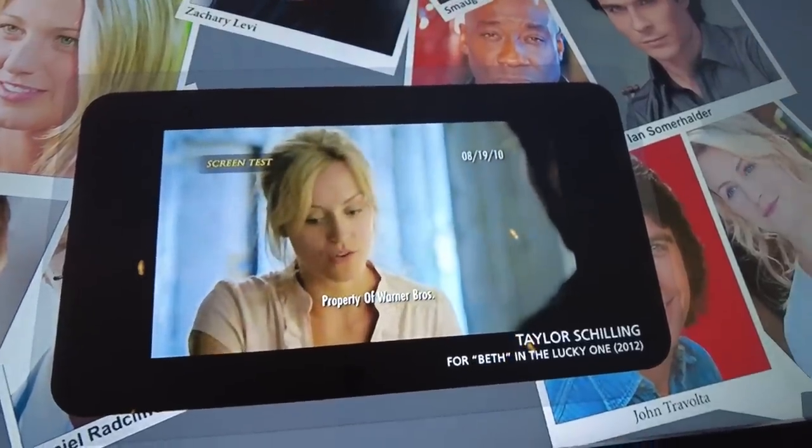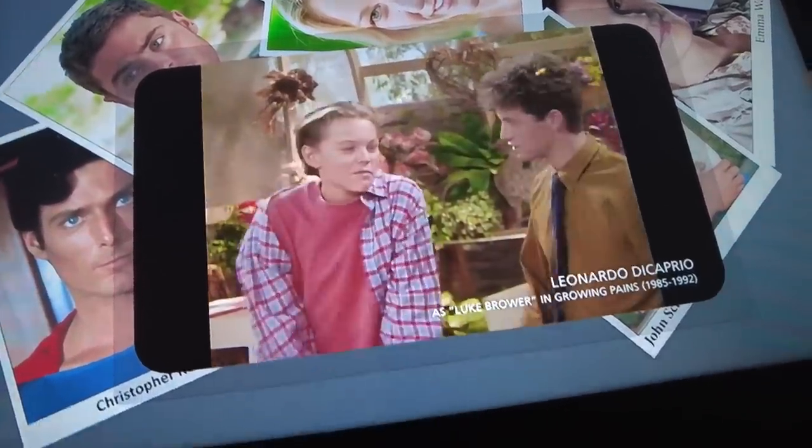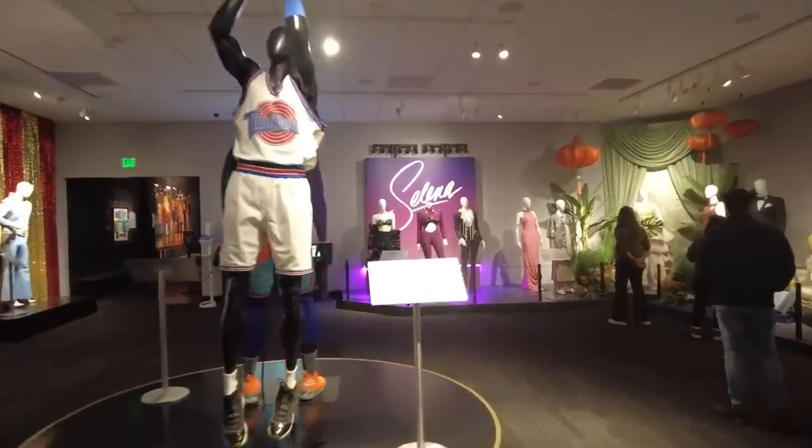Oh, he's in The Lucky One here. Ugh, here's Leo. Oh, Growing Pains. Remember that? What a great show. Not this guy. And here's the costume room.